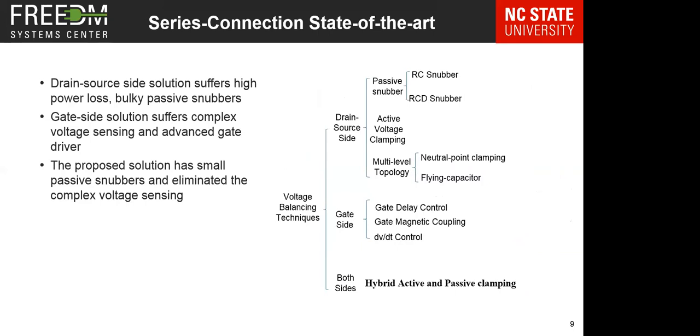I'd like to give a short review of the series connection state of the art. There are mainly two categories for this kind of technique. One group is the drain-source side solution. This solution mainly uses passive snubbers such as RC or RCD, but it suffers from high power loss and also has bulky passive snubbers.